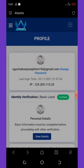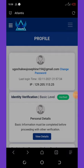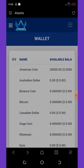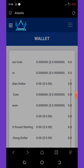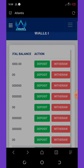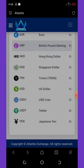Now I want you to head to this place. Click on these three lines on the top right corner of your screen, and then it will bring out these options right here. Then you select wallet. Once you go to your wallet, you'll see your balance there. You can see your balance right here, 20,000 coins, equivalent to $20,000. Very soon the deposit and withdrawal will be open for all these coins right here, so you can deposit and also withdraw any coin you want.